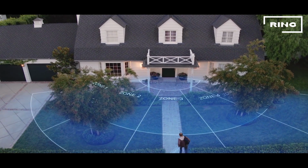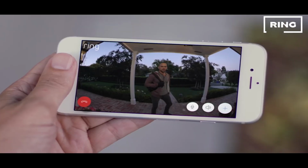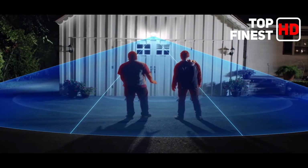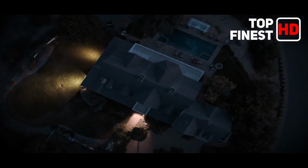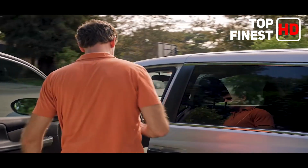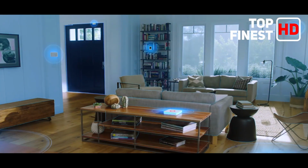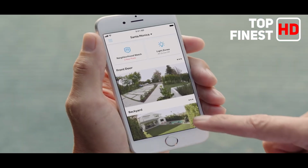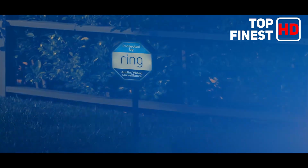At Ring, we're changing the way we look at home security. From video doorbells that see when anyone steps on your property, security cameras with lights, alarms, and motion sensors, to connected lights that create a ring of security around your home. A traditional alarm system that's anything but traditional. With intelligent sensors throughout the home, connected to cameras inside and out. Professional monitoring and 911 response. This is home security like never before.